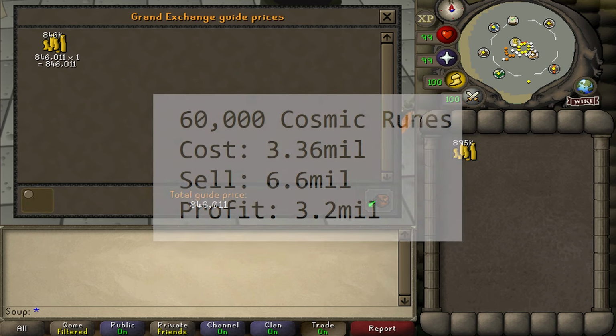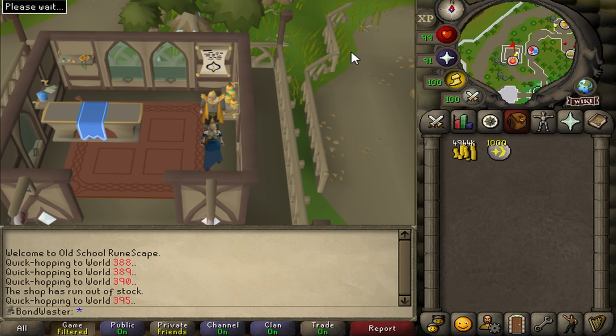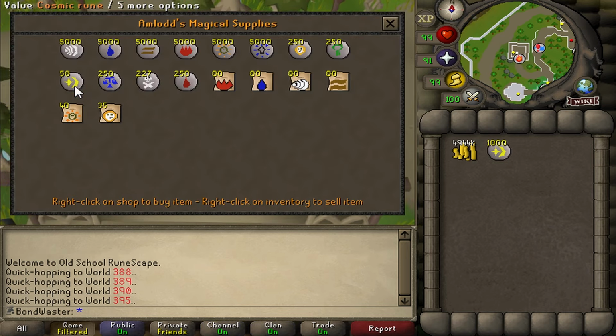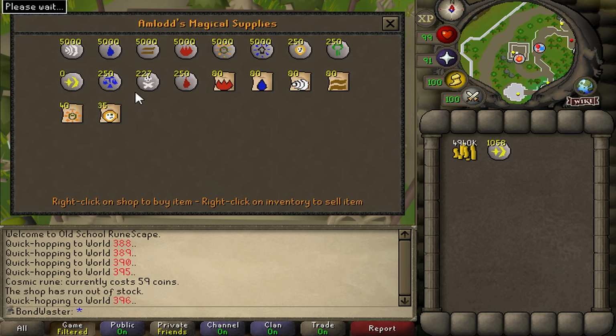The thing is, I don't think the shops restock runes fast enough for us to do an entire rotation of world hopping buying out the shops. Most likely they'd have around 150 restocked by the time I come back around to them. But even if I were to only buy, let's say 40,000 cosmic runes, I'd still be profiting over 2 million GP an hour. This is insane. One of the best methods we've ever come across. Instantly a top 3 method.